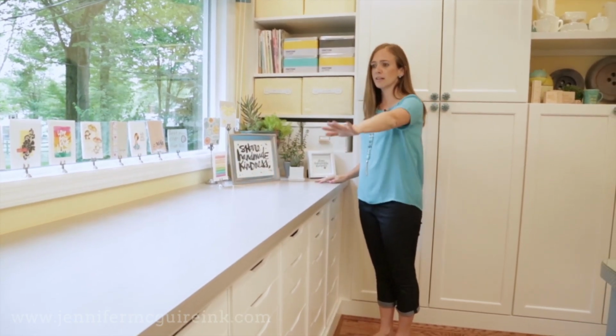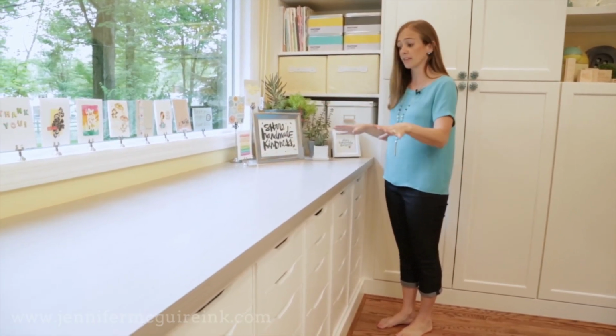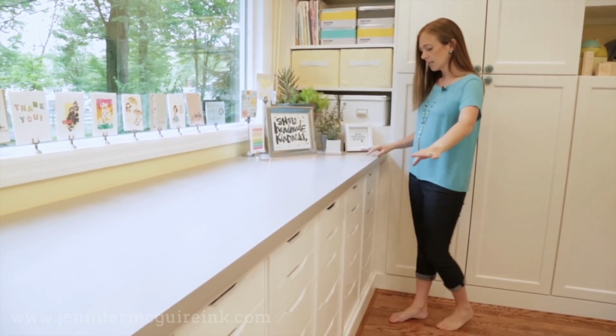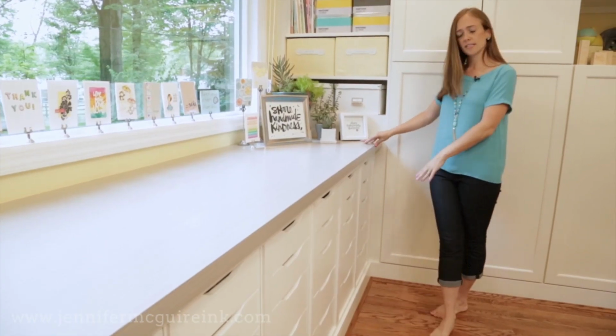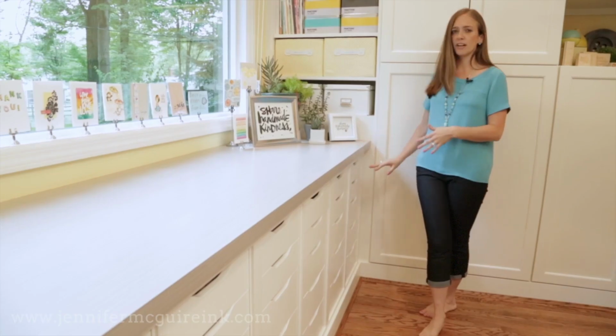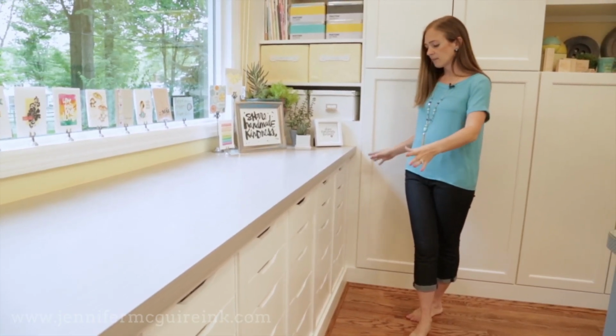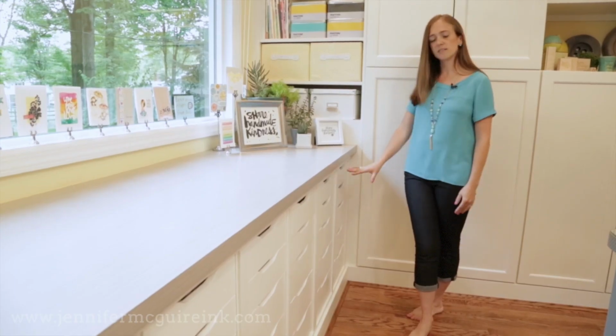Here I have a long countertop where I can kind of spread out my projects and look at the things that I have to work with. Below I have IKEA units. These are the IKEA Alex drawer units. They're inexpensive and they're very efficient. A lot of great space in these drawer units. So I had my builder build them in so it had a nice finished look.